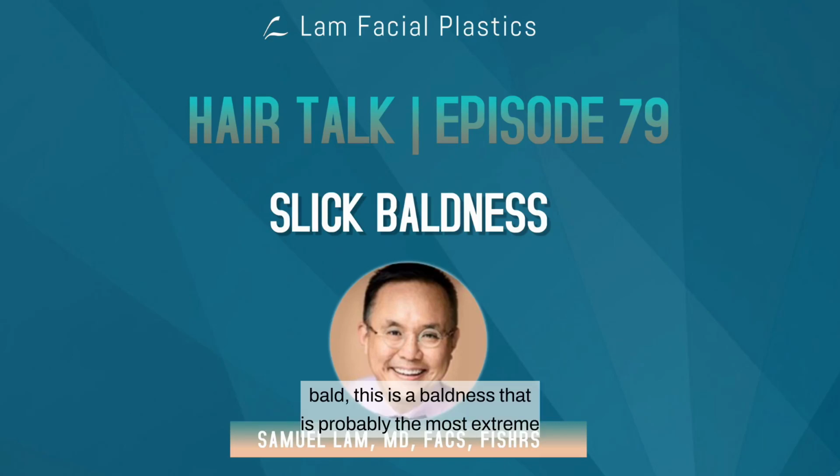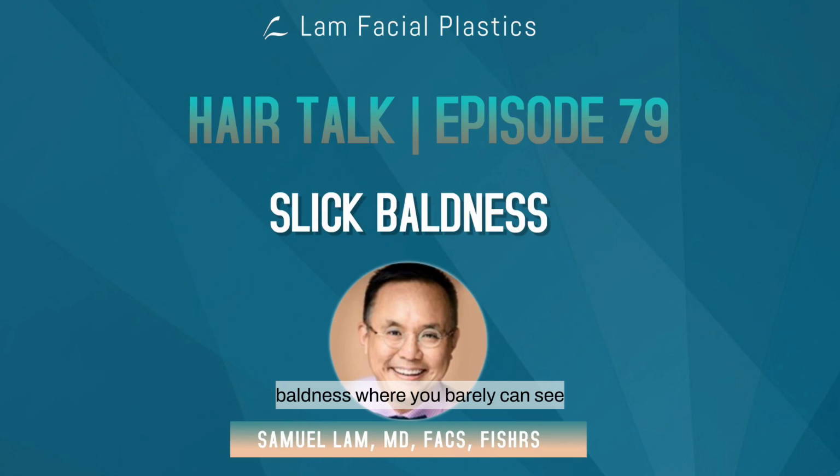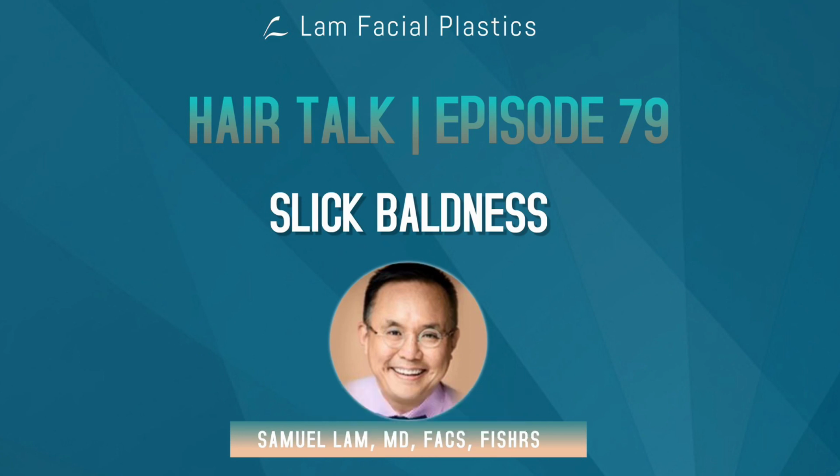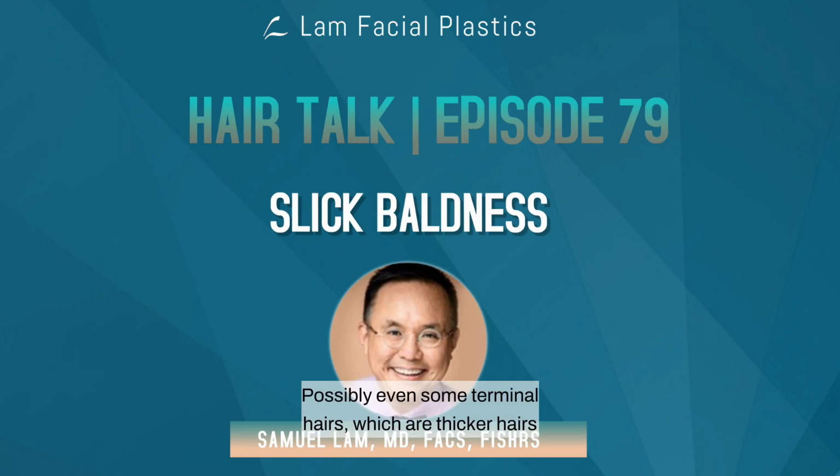Slick baldness is probably the most extreme baldness, where you can barely see the hair pores. You can see almost no hairs left, or no hairs left, and it just looks shiny and slick. That's different from a scalp that has miniaturizing hairs, where you see a peach fuzz of hair still there, possibly even some terminal hairs, which are thicker hairs.